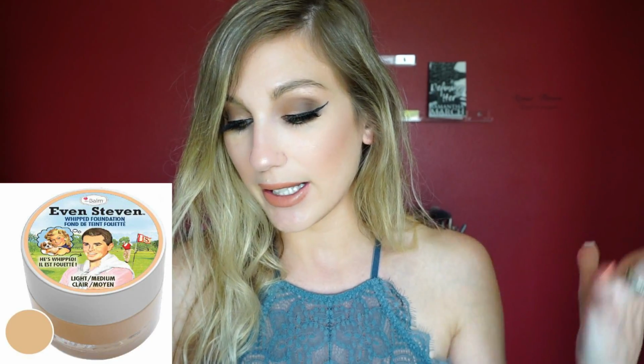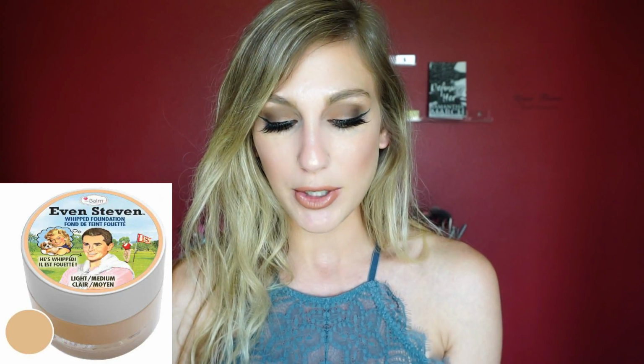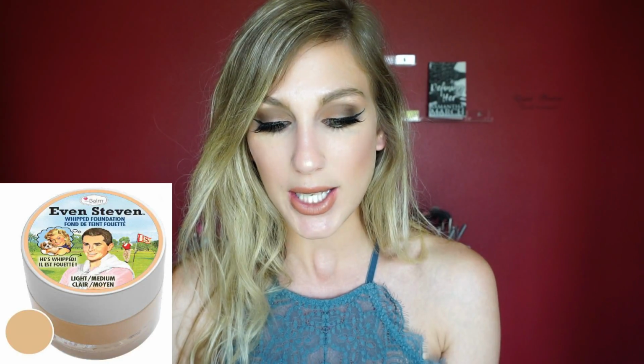What are you guys thinking about this foundation? The sound of it, very light and airy, makes me wonder how well the coverage is going to be, because I'm finding myself more lately that I don't love full coverage foundations, but I don't like super light coverage foundations. I'm curious what the coverage would be like. I might try to go into my Kohl's and see if they have them there, and maybe I can swatch them and see what I think. But I'm interested in these.